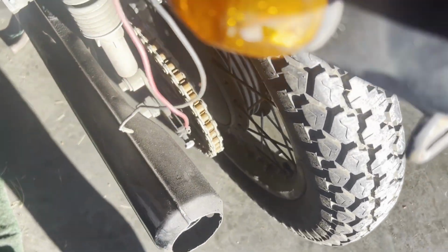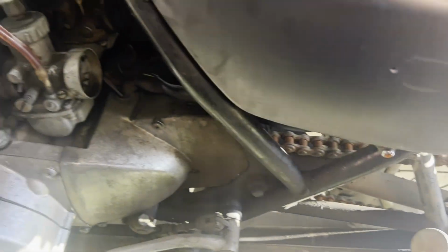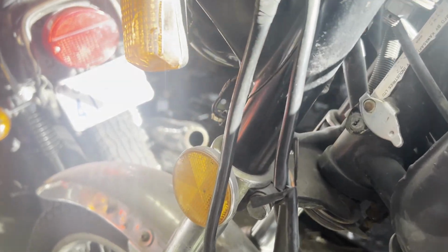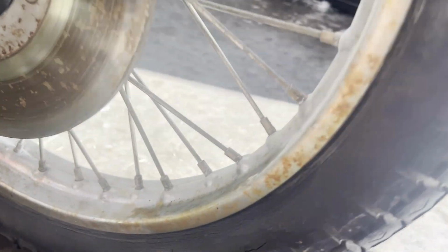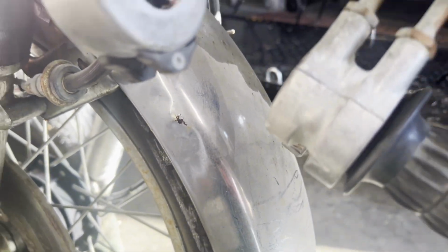We'll just come around this side here. And looks like it's been leaking a little bit. That'd be an easy fix. And get new different handlebars on it. But everything else, the rims look pretty decent. I think they'll come up pretty good. Not bad for a bike that's been sitting 30 years in storage.